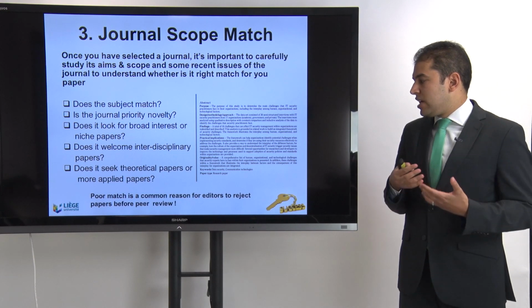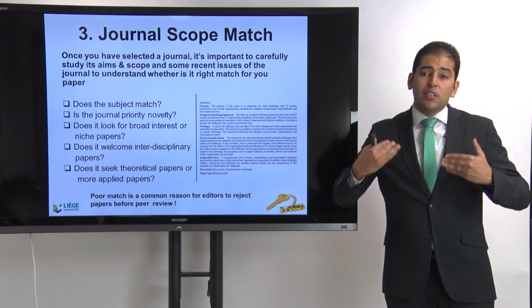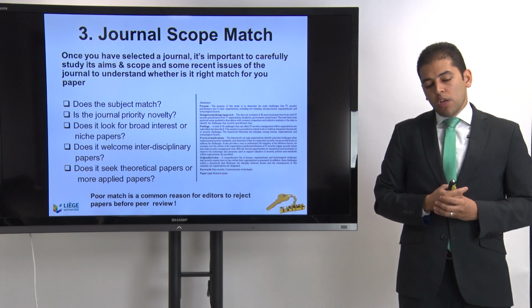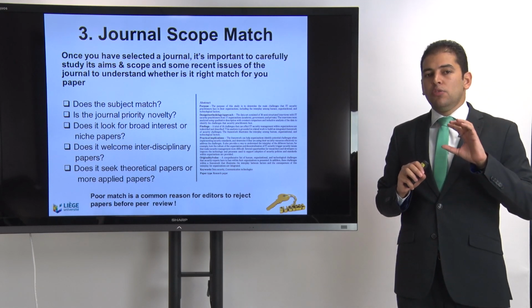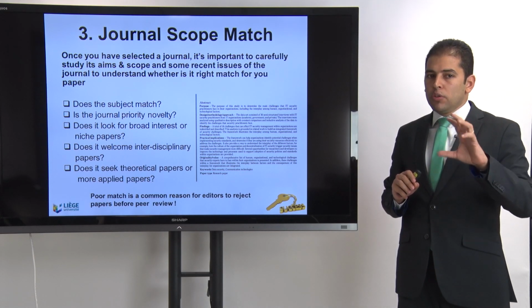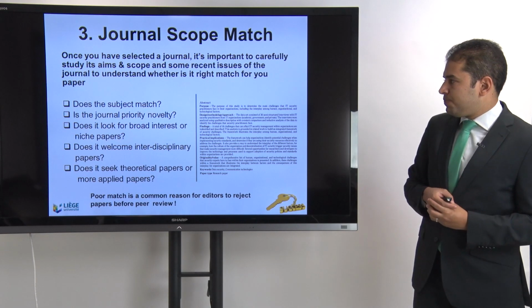A poor match is a common reason for editors to reject papers before even starting the peer review process. So it is your responsibility to make sure that you have studied well the journal that you are looking to publish at, so that there is a kind of match at least.